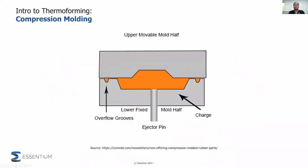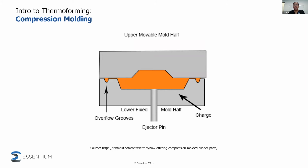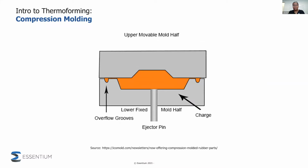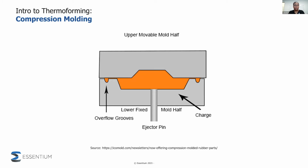Lastly, we have compression molding. So this still requires the utilization of plastic, molds, and air pressure, only you have what's called a charge, which is a molten blob of material that's inserted into the mold, and then that is pressed and conformed into the final part.